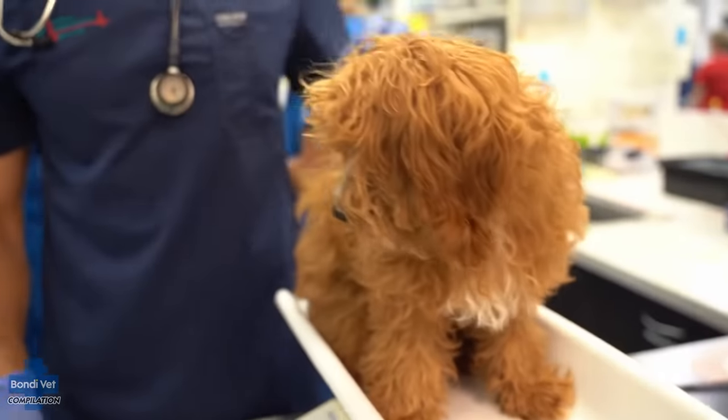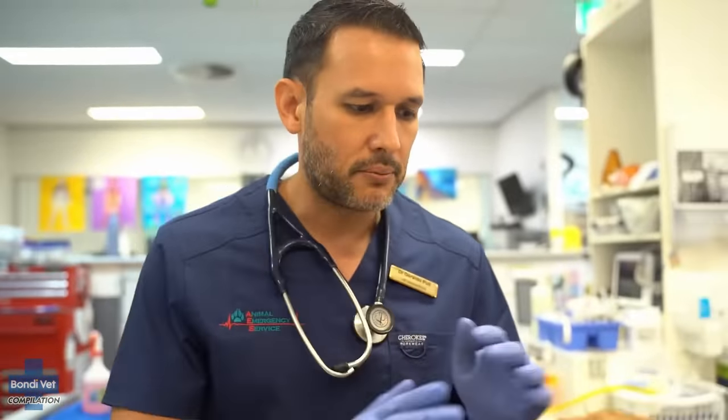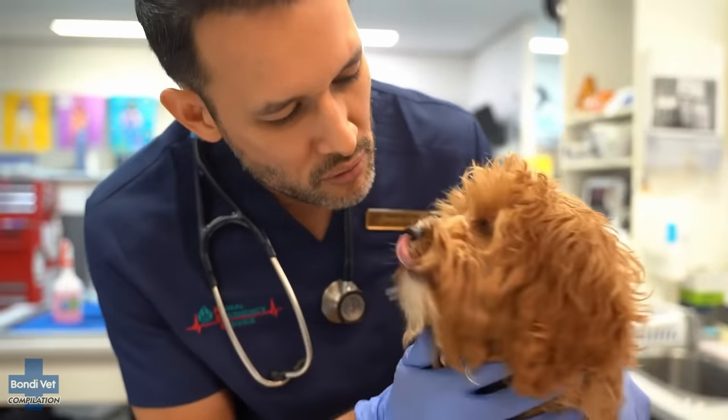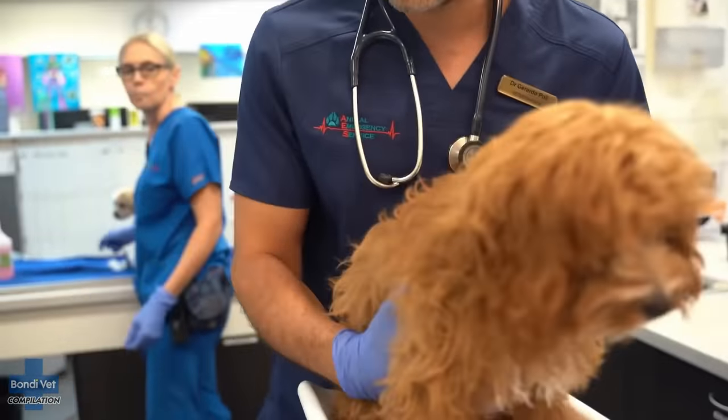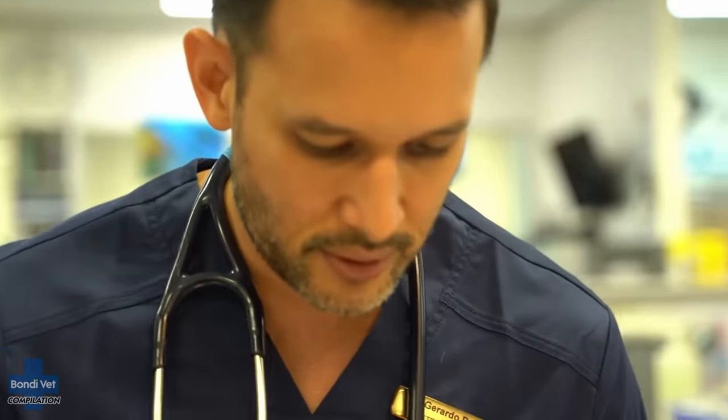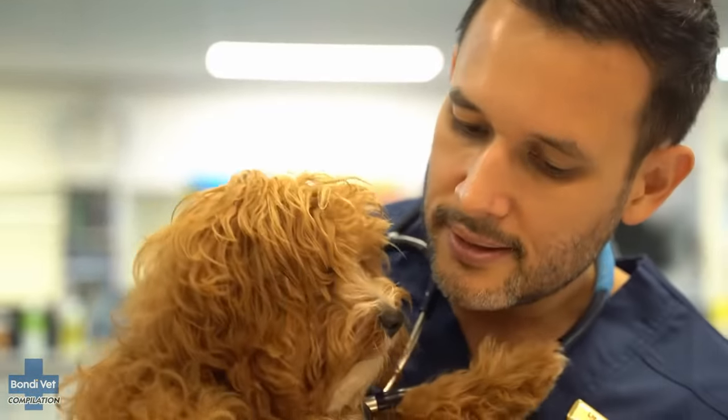4.2 kilos. Okay, I'll give some pain relief, make you feel better. I know we're going to get it out of there. We're going to get it out of there. Hey? Brave, very brave. Some pain relief and a little sedation makes the anesthetic easier, and also makes it more comfortable for her.